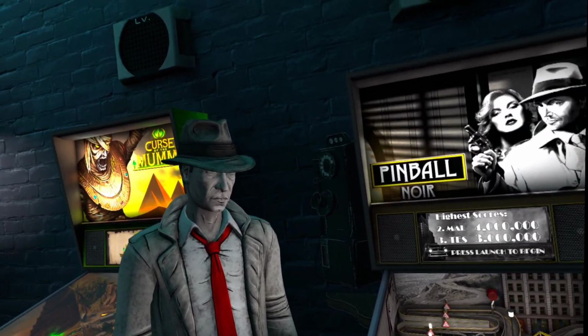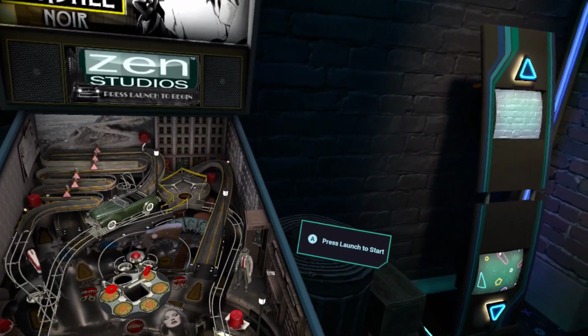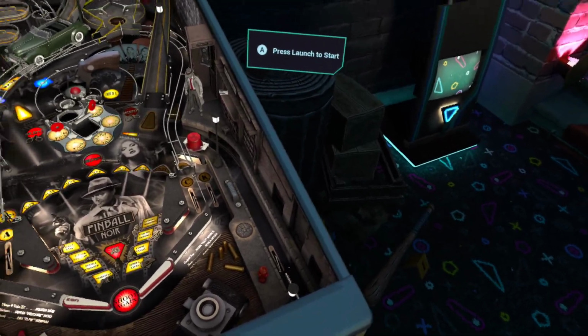Yeah, this is kind of like a Humphrey Bogart 1930s and 40s kind of movie. So now it's really weird. The last time I played this, you can actually grab this and pull it out.